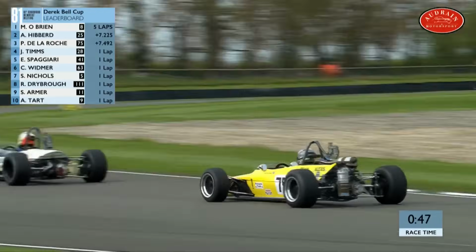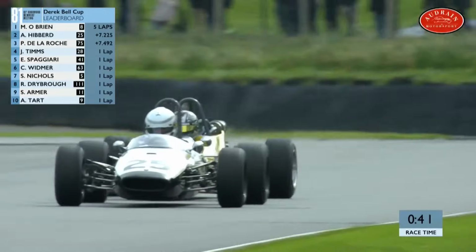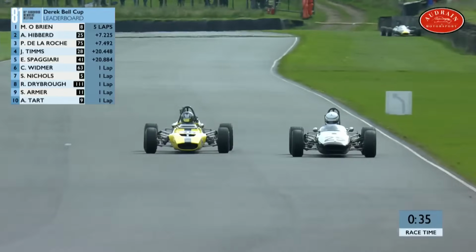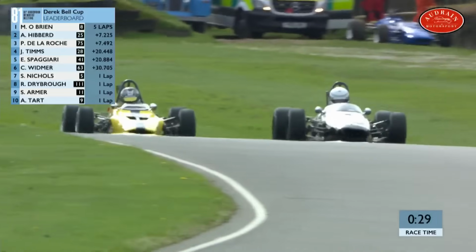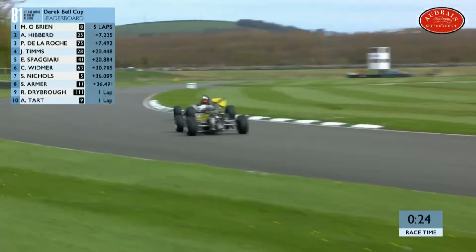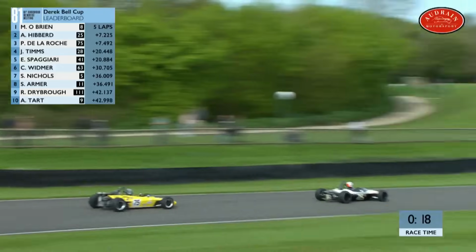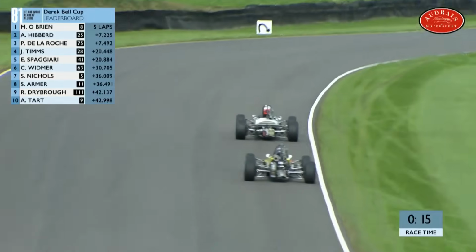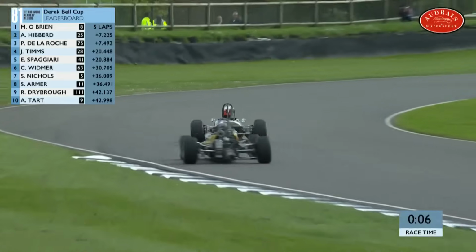It's Michael O'Brien in the Titan who has over 7 seconds gap out in front, and then this fierce battle for second and third. At the moment it's Andrew Hibbard in the number 25 in second, just a nose ahead in the Brabham of the Alexis of Peter De La Roche in the yellow 75, trying to find a way. The sun glints down off of these Formula 3 cars, and it's Hibbard who manages to keep his advantage so far, but one small mistake and you will find yourself behind your rival. The toe, so crucial here, the momentum, the rhythm, that needs to be perfect in order to make the move around this brilliant but can be tricky Goodwood circuit.